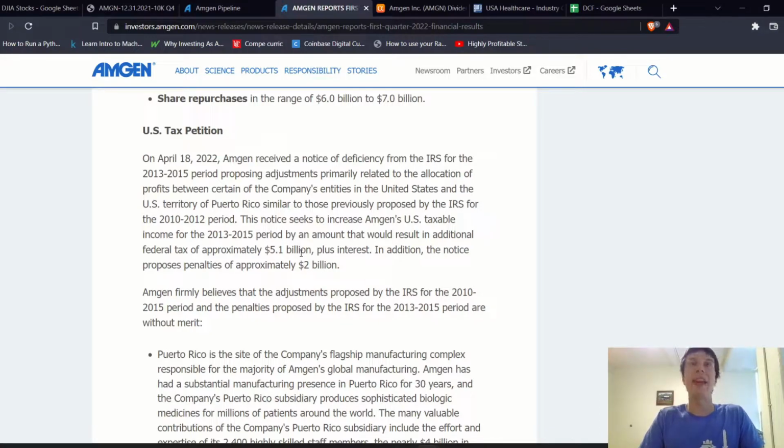So that's pretty substantial. And the gist of why that is, like I mentioned at the beginning when we were talking about the new plants in Ohio, they actually have a lot of their manufacturing in a subsidiary company in Puerto Rico. And so a lot of the profits from their drug sales, I guess, are sort of reported by that subsidiary company in Puerto Rico, since that company is a substantial portion of their operations. And the IRS is basically saying, no, you guys, Amgen, the American company, should be reporting those profits as your own, and therefore would be paying a higher taxable income, and would have to pay higher income tax on those profits.